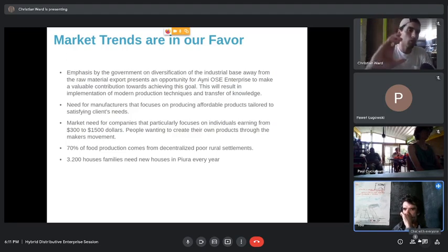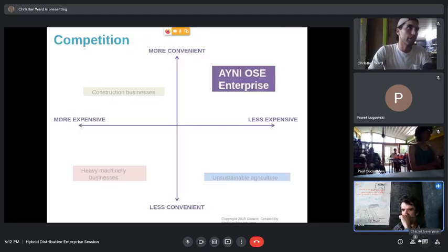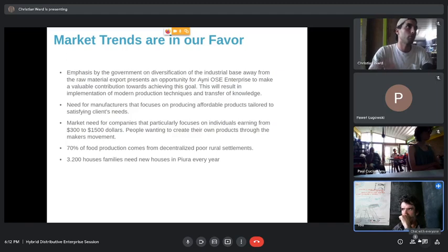And the other point I feel is important is that 70% of food production comes from decentralized poor rural settlements. But of course, the price they get is minimal. So I think they have the resources, but they don't have the technology, so they can only subsist by their own means. So at the end, they sell all their products, and they tend to live a low quality life.